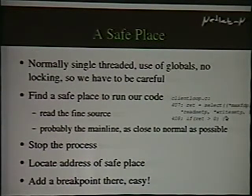So what we're going to do is attach our debugger to the process, just stop it wherever it is, rummage around and see if we can find that safe place. And then we're going to drop a breakpoint there, just like that.